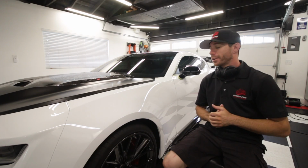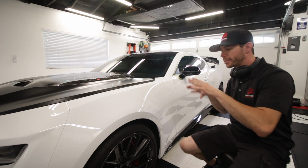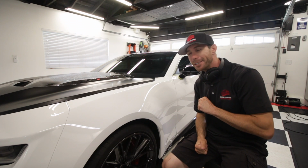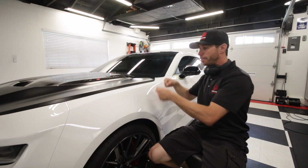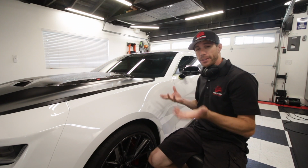Alright guys, making great progress here on the beautiful ZL1. Now we got pretty much most of this side done except for the fender right here. Before I start on the fender, I want to give you guys another tip. When polishing on this fender, we got this beautiful satin wrapped hood here, and I don't want to be polishing on it because that will definitely shine it up. And if I can avoid having to tape it off, that's all the better.